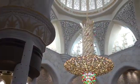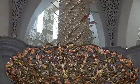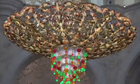And we have the biggest chandelier in the world. Sheikh Zayed Grand Mosque has 7 chandeliers imported from Munich, Germany that incorporate millions of Swarovski crystals.